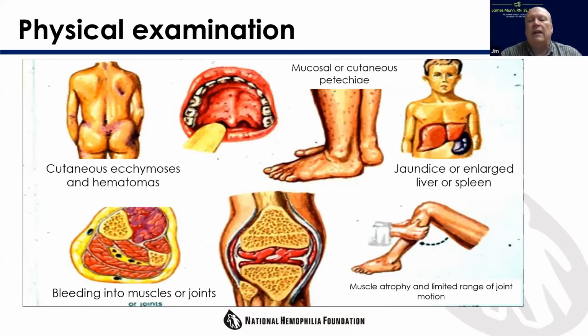Sometimes you'll see them inside the oral cavity, on your extremities. Has the liver or the spleen enlarged? Could that be because sometimes the platelets are being, like I said, eliminated through the spleen, and if that's happening at a fast rate, it may cause an enlargement of the spleen.